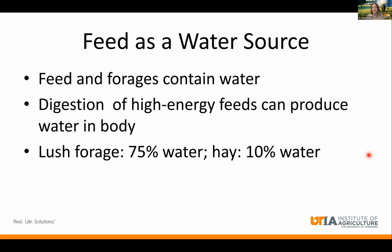And then there's also what we call metabolic water. When feed or forage is digested and metabolized by the animal, the oxidation of the energy in that forage or feed results in water production, just part of that metabolic process. And so they can create some water in the body just by consuming feed and breaking it down, essentially. But these are things that we don't want to rely on as a water source. We know that they contribute to water intake, and especially, again, if they're grazing fresh pasture, they're getting a lot of their water that way. But we always want to still provide clean, accessible water to cattle, regardless of their diet, just to make sure that they have the opportunity to drink and make up for any water that they're not getting from their feed.